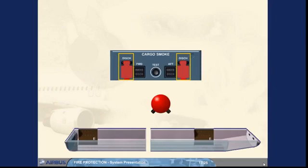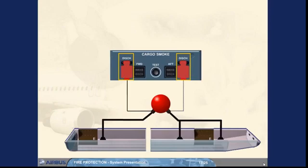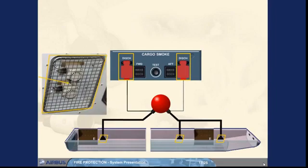Each push button allows the complete discharge of the fire extinguisher bottle into the related cargo compartment through a nozzle installed in each cavity. So, the forward discharge push button will discharge the bottle contents into the forward compartment via one nozzle, or the aft discharge push button will discharge the bottle contents into the aft compartment via two nozzles. Note: as the bottle contents have been completely discharged into a cargo compartment, both amber discharge lights come on.